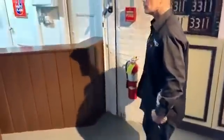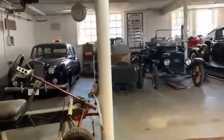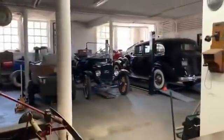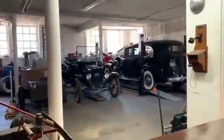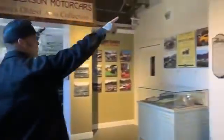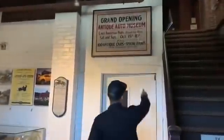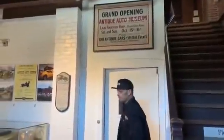We have some drivables over on this side. They drive these cars, and I don't blame them a bit. From my understanding, this family bought a new car every year. The grand opening, antique auto museum, Larz Anderson, 1949. 1949. Wow.